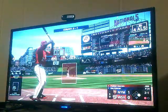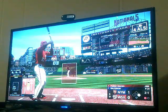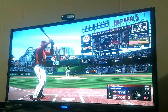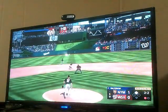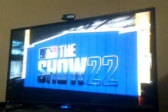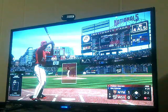Got it third. Vladimir Guerrero digging in for the Nationals. Good contact guy, good defender. Scherzer deals. There goes the runner. It's in for a strike. Throw, safe. Piazza too late for that one. See, he definitely showed off the wheels there. Yeah, and it turned out to be a bang-bang play.